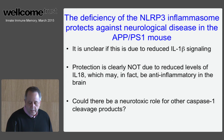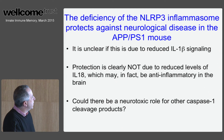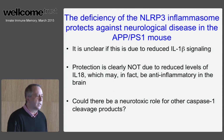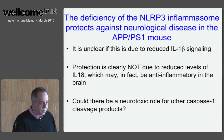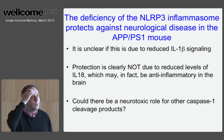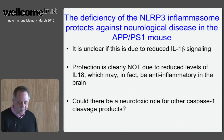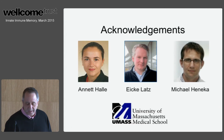And that's led us to the question, which we haven't done much to address as of yet: could there be a neurotoxic role for other caspase 1 cleavage products? We know that these exist. There are probably several hundred of these. And there have been almost 128 papers about caspase 1 cleavage products other than IL-1 and IL-18. So there's a lot of room here for study, perhaps too much room for study.